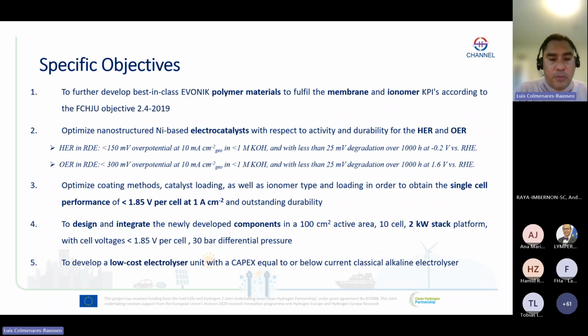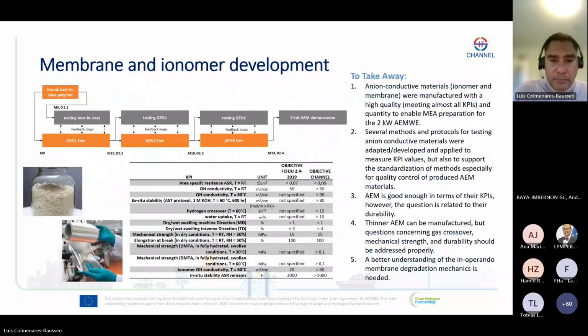Finally, we design and integrate all the components in a small stack, achieving a 2 kilowatt stack, operating at differential pressure, trying to keep the same performance that the single cells were giving. And finally, we assess the cost and CapEx of the development.